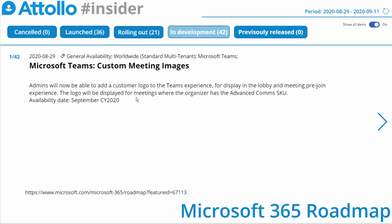So this is what Microsoft is now currently working on implementing. Microsoft Teams, custom meeting images. Admins will now be able to add a customer logo to the Teams experience for display in the lobby and meeting pre-join experience. This logo will be displayed for meetings where the organizer has the advanced comms SKU.